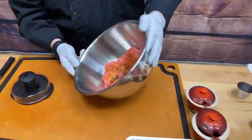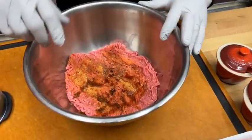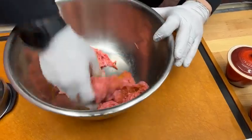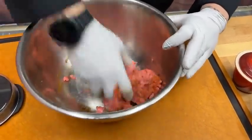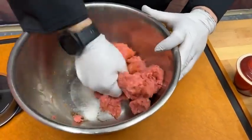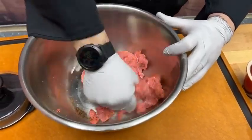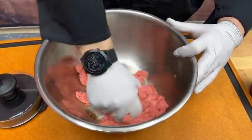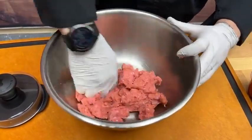So go ahead and just mix that up here. Now, the important thing, this ground beef is a pretty thick grind. So we want to actually work this back together. That is going to help what we call emulsify, right? It's going to help mix the fat and the beef back together again. And this is step number one in helping us make sure that our burger doesn't puff up.